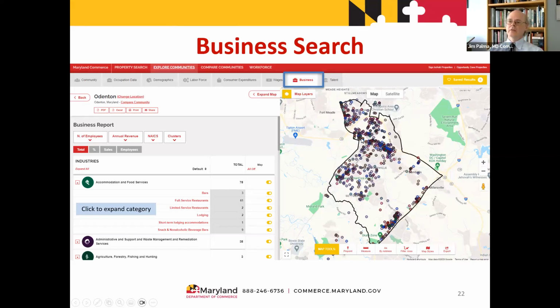So this is not reporting official statistics. This is like a research tool for people who are siting businesses. It's got a little bit of slop to some of how the boundaries are drawn. That's just the nature of how these systems work. So if you wanted official statistics on the number of businesses in Odenton, I would not use this system. I would use one of the other systems I'm going to show you.